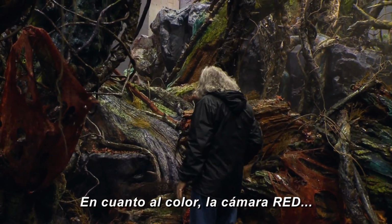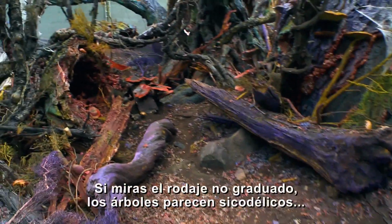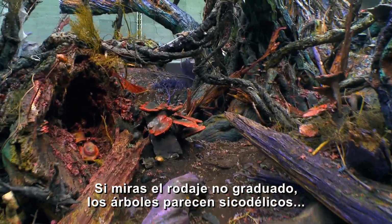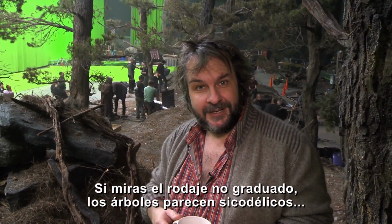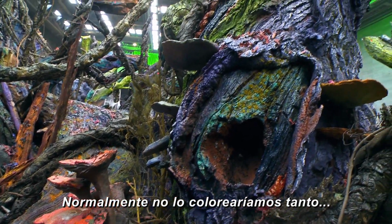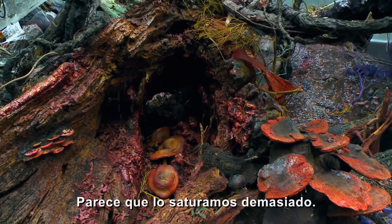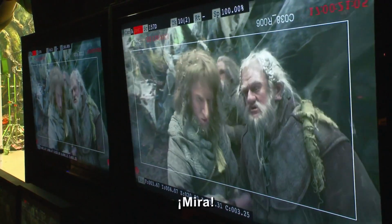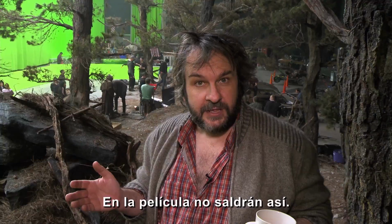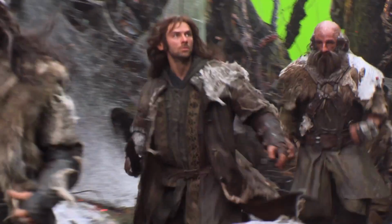Colour-wise, the red camera tends to eat colour a little, and so we add more colour. If you look at the ungraded footage, the trees look incredibly psychedelic. They look like they were painted in 1967. We wouldn't normally be quite as bold as this, even in Mirkwood, which is an enchanted forest, so we oversaturate. Look! In the movie, they won't look anything like that. They'll be graded down, and you'll just get the barest hint of colour in the finished film.